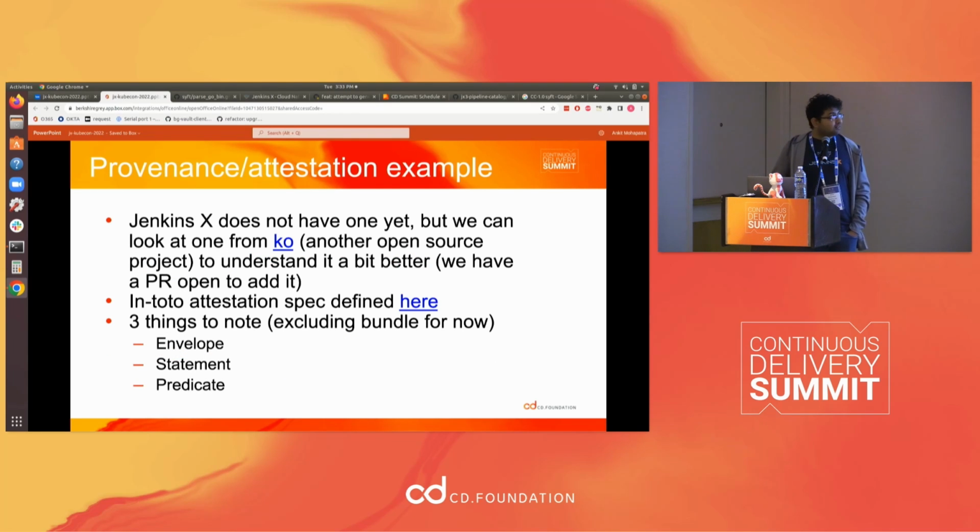Well, we don't have one, but since this is open source, we can always take a look at another project. Because I think it makes a lot of sense to actually see one example before we go and add one to our own workflow. So there is a link to the spec. There are three things that are very important. The first one is the envelope, and then there is the statement, and then there is a predicate.